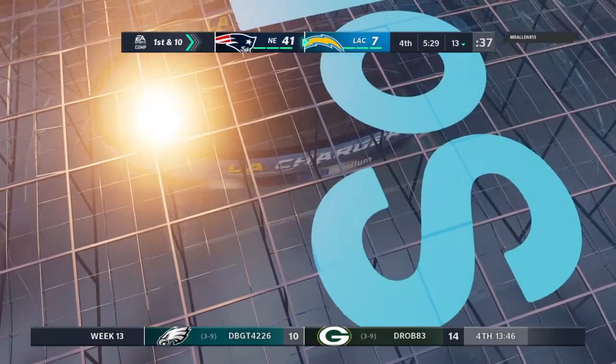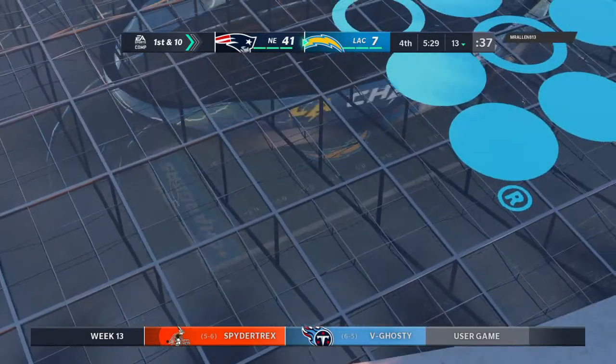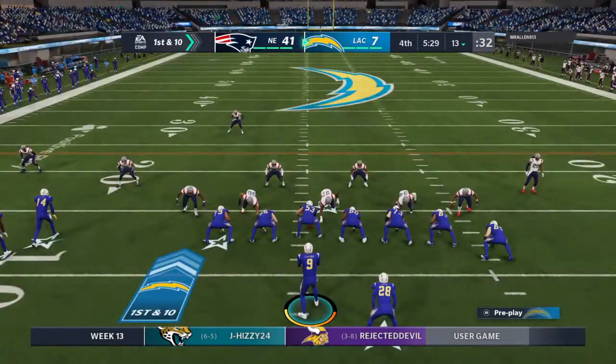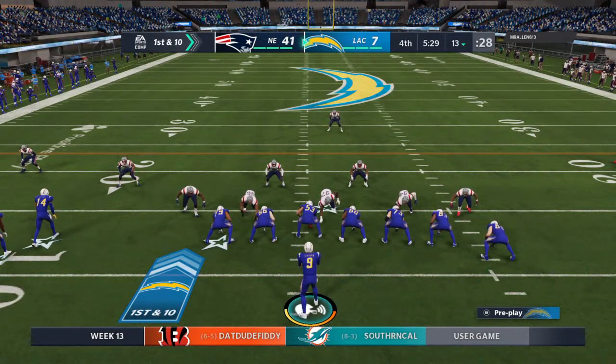Chargers take over 1st and 10 at their own 13-yard line. The Charger drive about to get going. Their mini 2-game win streak appears it might be going by the wayside unless they can pull a rabbit out of their hat.